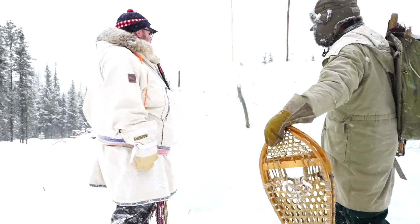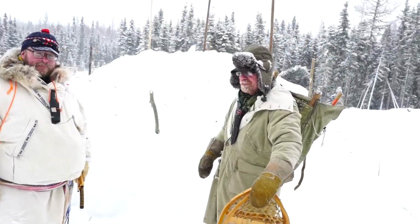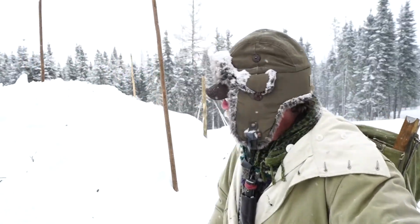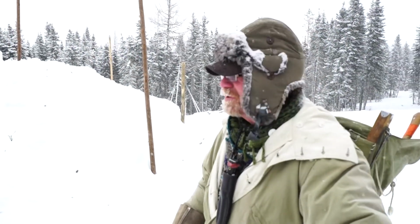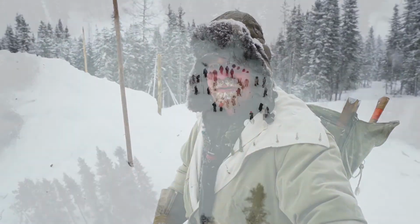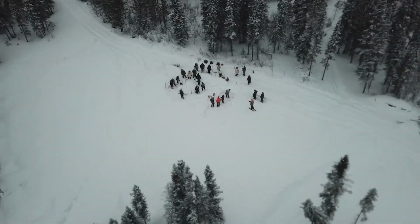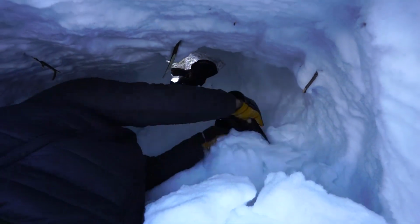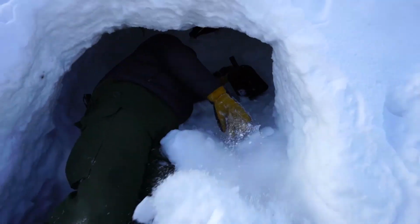So you can see here we've got a huge mound of snow. At its most fundamental level, the Quinzhee is essentially just a huge mound of snow. We had a big crew of people, so today the work was made easy. We just literally piled the snow up in a huge pile, and we're going to excavate it later on and create a platform inside to sleep on and a low door to come in on.